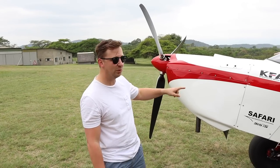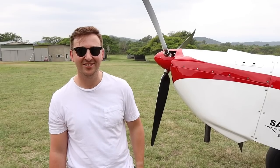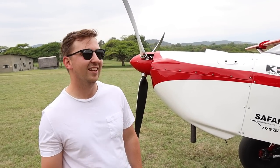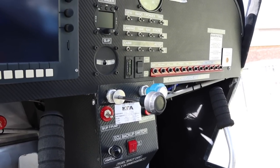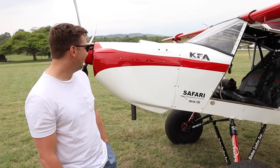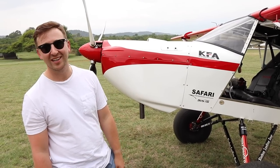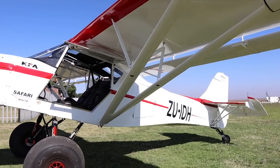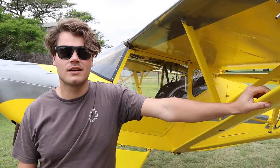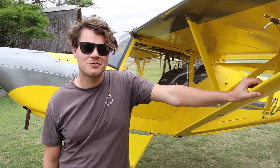So this is my plane. It's a KFA Safari. It's got a Rotax 915 iS engine, and yeah, honestly the most fun aeroplane to fly. It doesn't get you from A to B very quickly, but you have a lot of fun in between. So yeah, this one is fully kitted out with the engine, the Bearhawk Alaskan landing gear, big old propeller. So in terms of bush capabilities, it's awesome. So we're gonna unpack, get our lunch sorted, and then I think we're gonna take off and do lots more flying together.